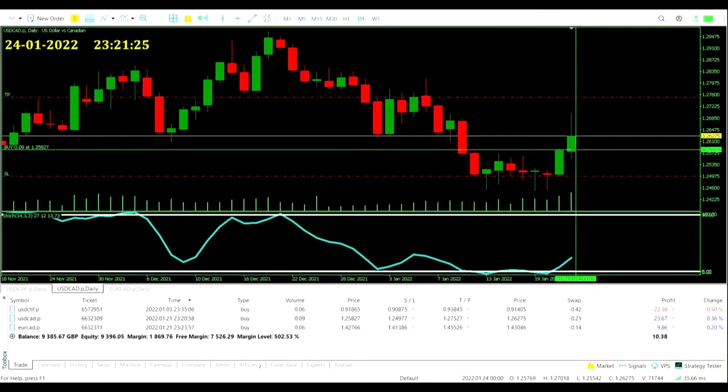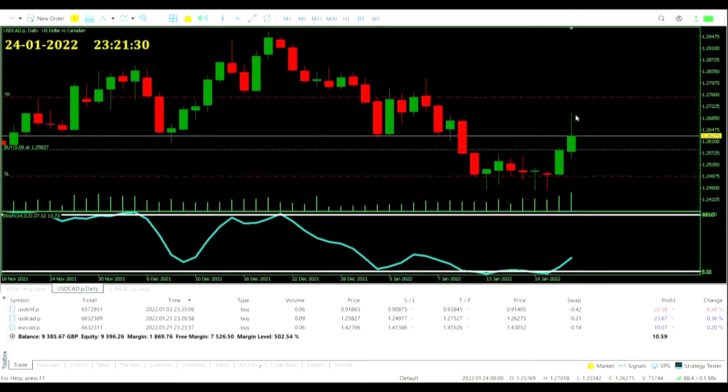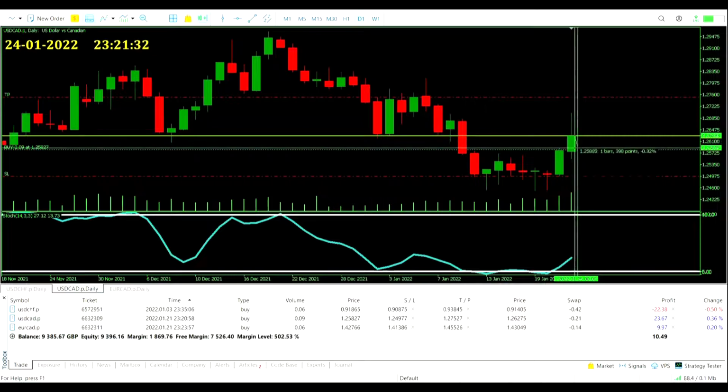US dollar CAD, that did actually make a real run towards the take profit. It gained about 4% on price during the day before it pulled back, finishing around a third of a percent up as well. So £23 up for that trade.